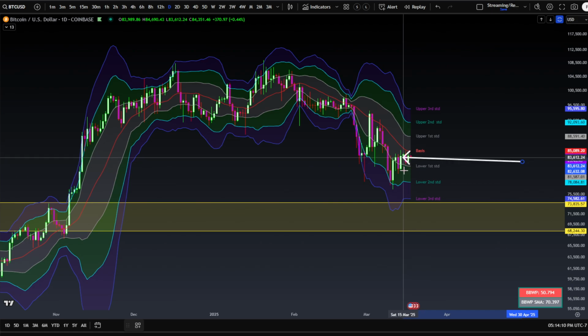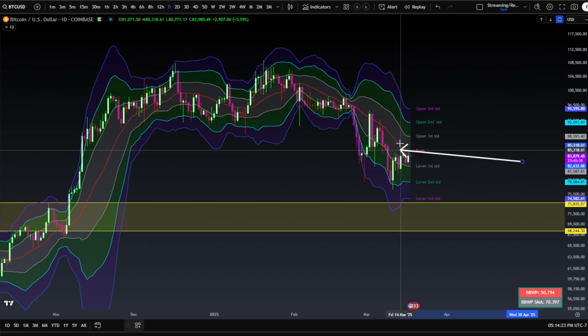What is this? It's 81,969. Nice. So ideally for the bulls, they want to see closes above 81,969 here maintained, and then take out that 85,318.